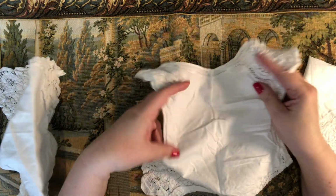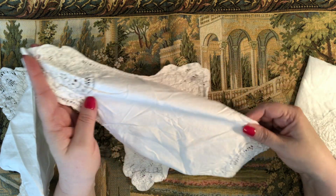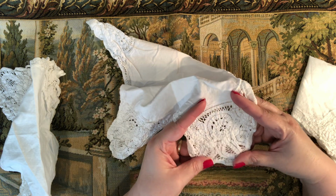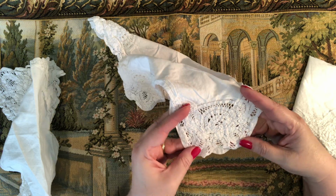May even use them here in my craft room. Who knows? People just don't use doilies that much anymore. These have been freshly laundered and they just need pressing out. Really pretty. So I got 3 of those.